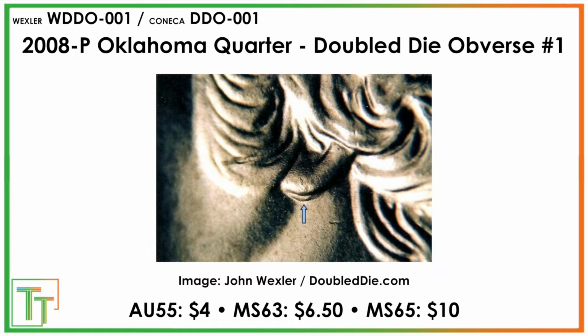This one's a pretty well documented double die obverse, recognized by Coneca, so you could grade it at ANACS. There's going to be this clear separation below the ear. Really strong. It's not too valuable, maybe $5 to $10, though you could make an argument that if it's well attributed and in the upper condition ranges, that could definitely expand higher.